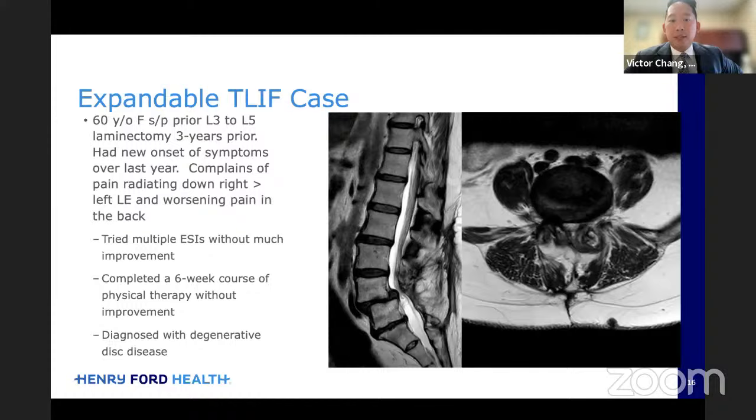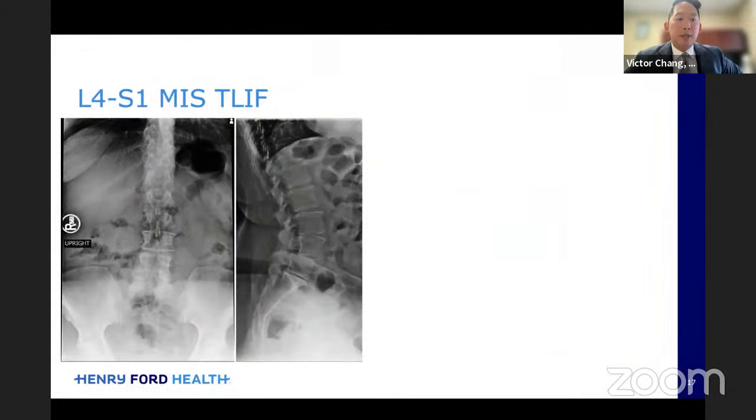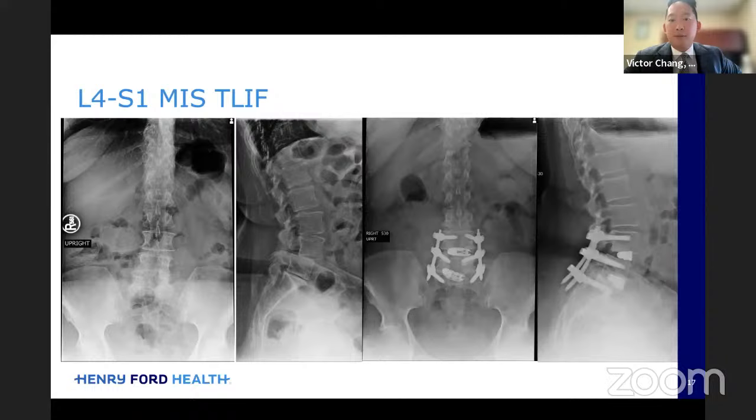And she had disc collapse at L4-5 as well as L5-S1. Here you can see from the standing films the listhesis there, and L5-S1 doesn't look great either. So, to Dr. Chapman's point earlier, we included this in the construct where we did L4-5 and L5-S1.